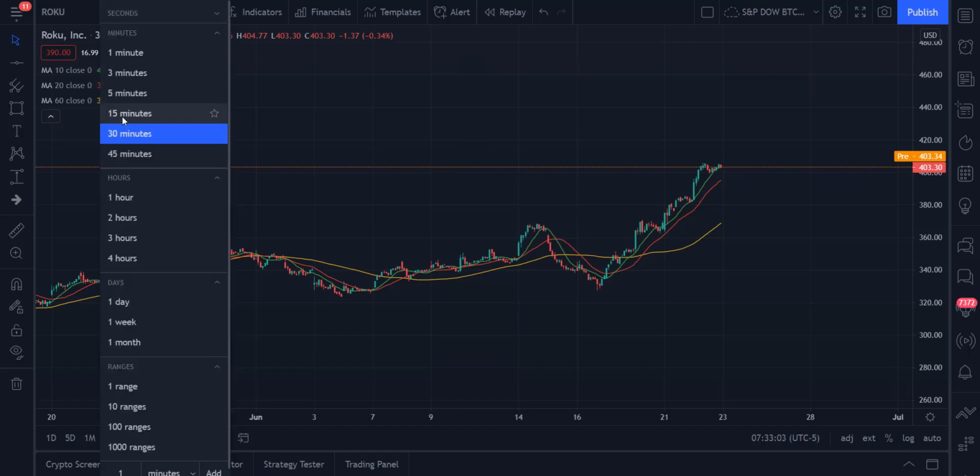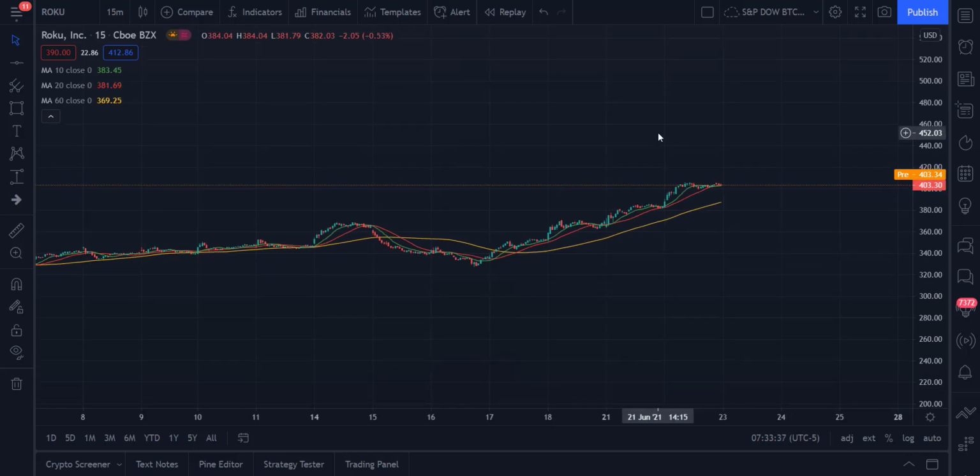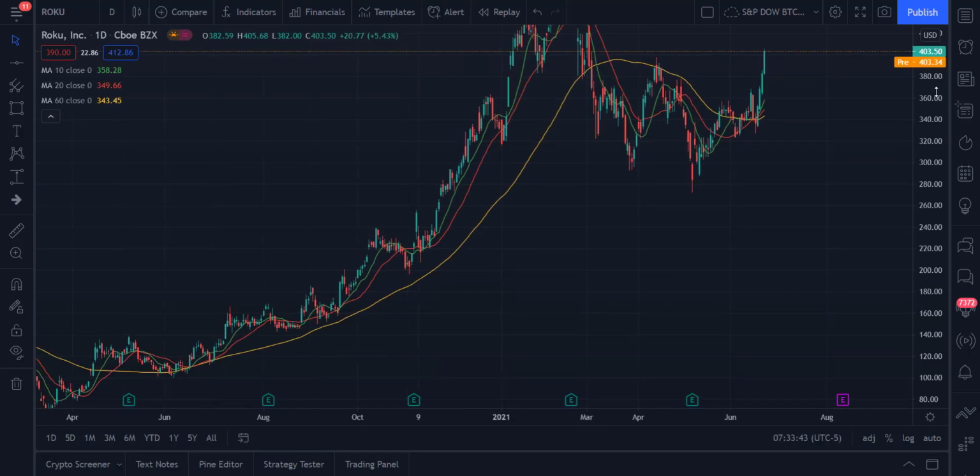And then last but not least, the 15-minute. The 15-minute is consolidating for a little bit. The 10 period is under the 20, and both of those are higher than the 60. But with those two out of order, the 15-minute definitely appears to be consolidating, which it's done in each of these flat periods. But overall, in every other time frame, we had a bullish outcome. So let's kick this back to the daily and tighten it up a little bit so you can see it.